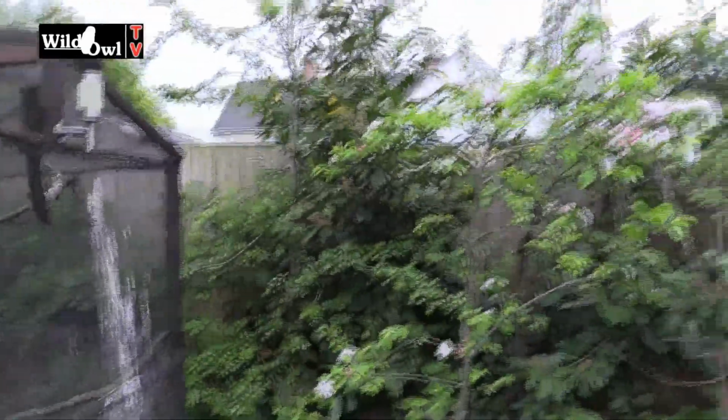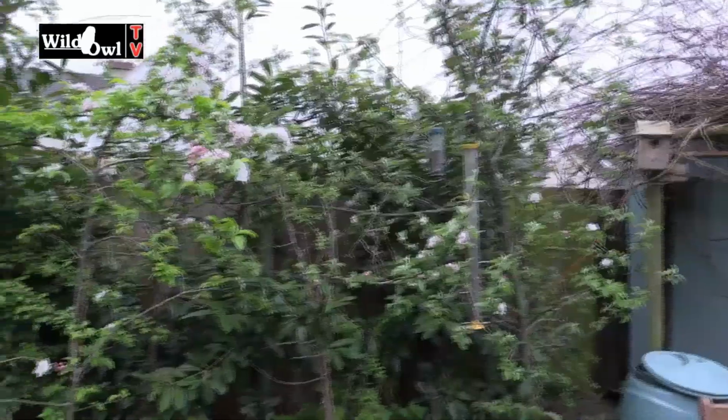But hawthorn is a fantastic wildlife plant, and it's actually the food plant for lots of different butterflies and moths and things like that. It's really high value for insects. So hawthorn's brilliant. I've got some laurel in there as well. I kind of wish I'd put a lot more hawthorn and blackthorn and sloe in there, but I'm going to plant some extra ones.